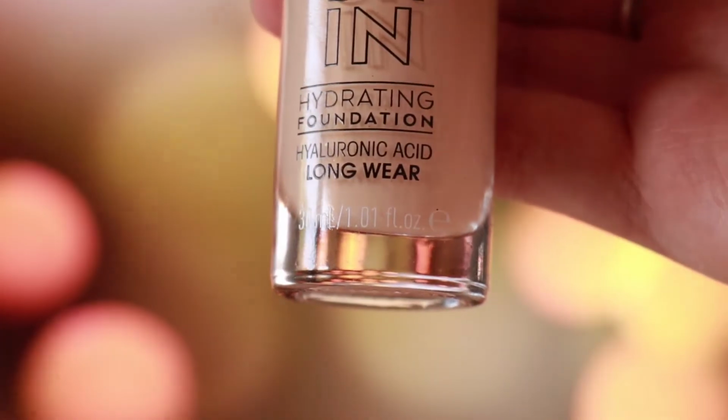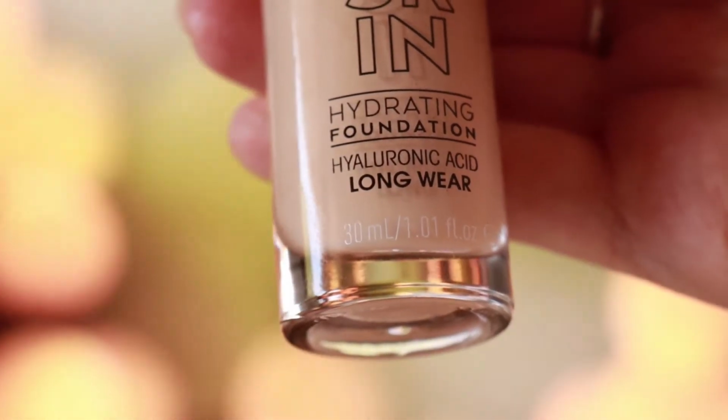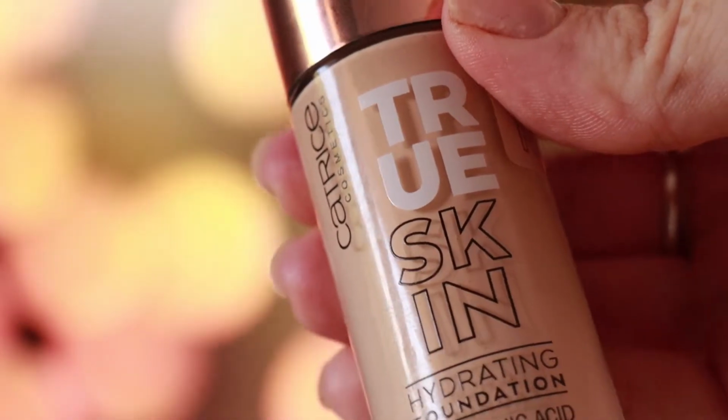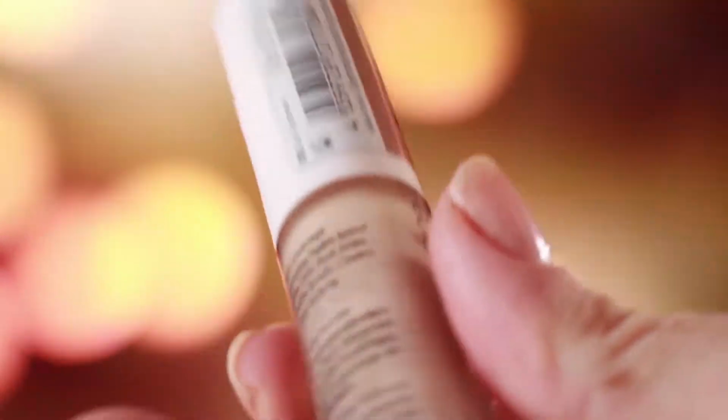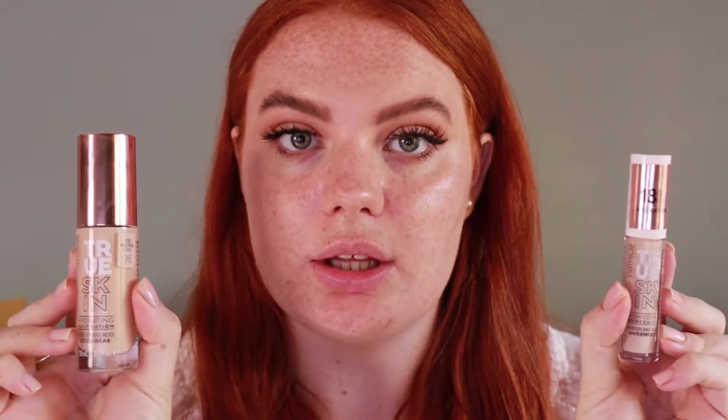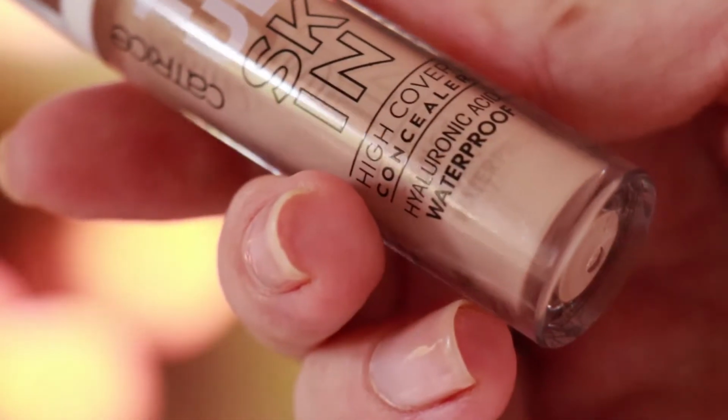You get around 30 milliliters or 1.01 fluid ounces, so just a little bit above a fluid ounce. As for the concealer, you get 4.5 mils, and both of the products have hyaluronic acid in them.